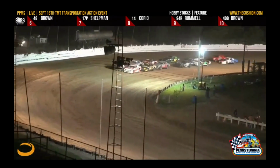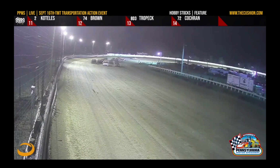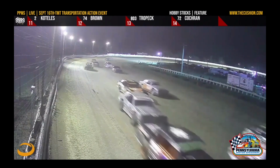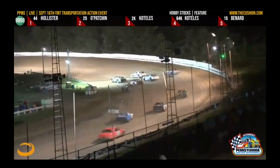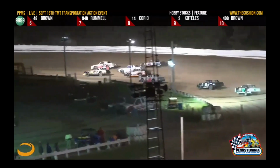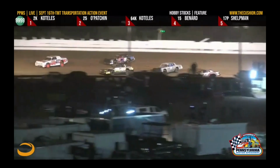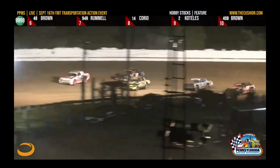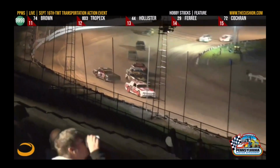Talk about two drivers who would love to get back to victory lane here. The 2K and the 25. They lead the way here into turn number 4. Green flag is out. Catellis, Logan that is, playing a little game of peekaboo to the inside. Down the backstretch he goes, now up into the second spot, right in front of the 15 of Matt Bernard. Above him is the 25 of Opachin. But up front, it's Jonathan Catellis. Led laps in the heat race earlier. He's going to lead lap number 1.